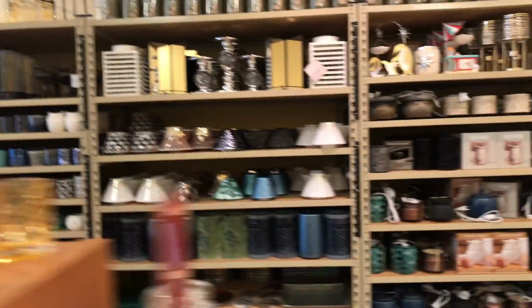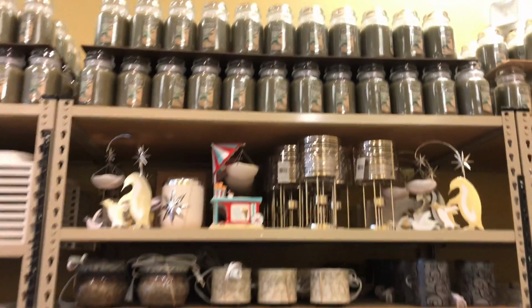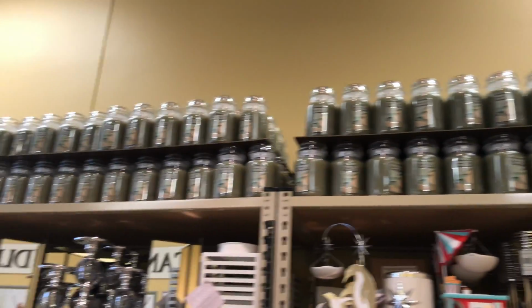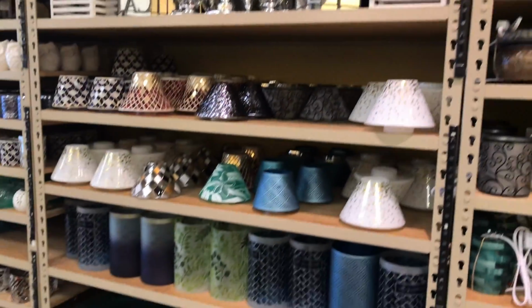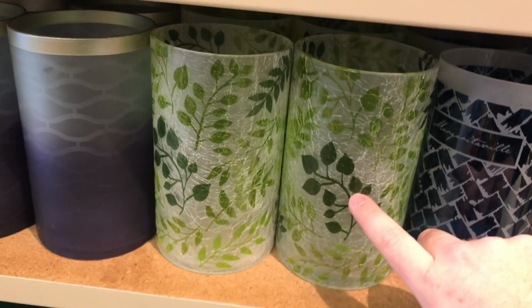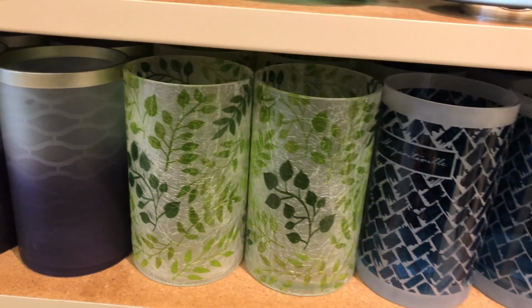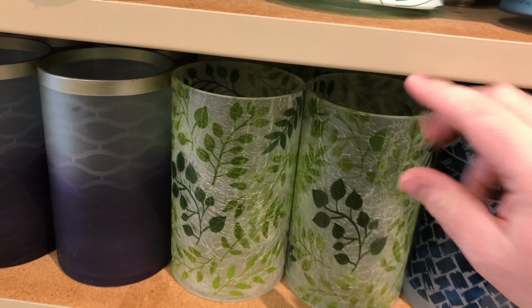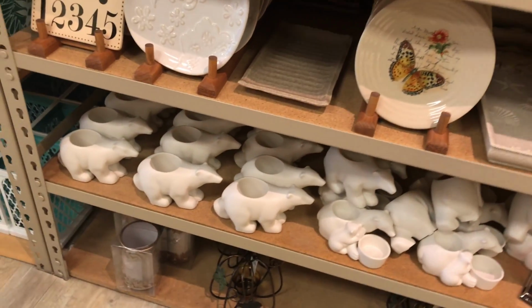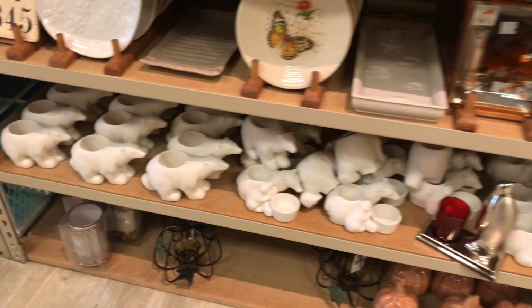Some accessories. Let's take a look at the accessory wall. Look at all those sage and citrus, guys. There's like 800 of them over there. Ridiculous. Any cool? Oh, on sale for 11 bucks, half off. Really nice thick glass. Those burn really well. There's my polar bears I got last week.